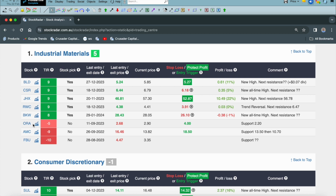If I go down to one of the stocks that I don't hold, which is Aurora, it's a -5. It's not a qualifying rating. It's not a stock pick. I can see the last time I exited and the last price I exited. I can see where the current price is. I can see where my current reversal level is, which the stock has to go above for me to buy.